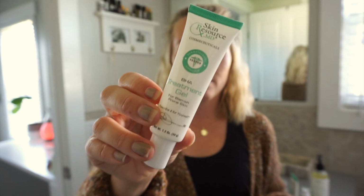So this is just a treatment gel, and it's a BHA treatment gel. So perfect when you're in that kind of season where you're breaking out or have any sort of clogged pores or texture like that. This is so good. I think that is everything I wanted to share.